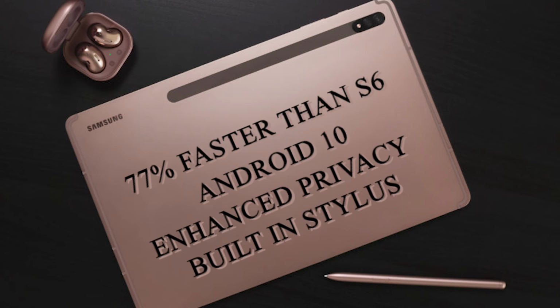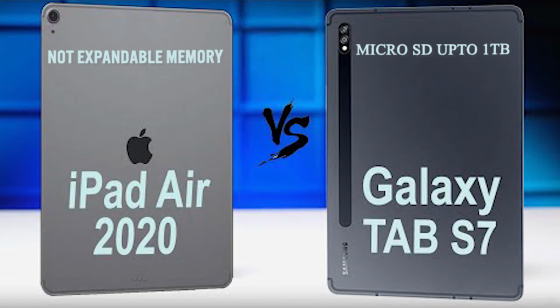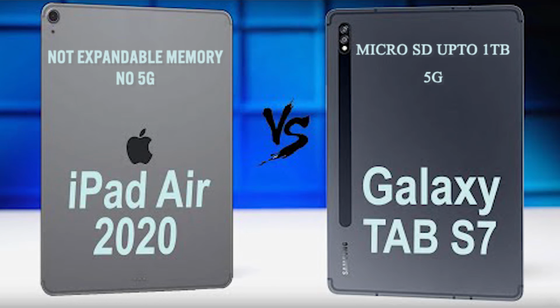Also, with the Samsung tablets, you can expand the storage by up to 1 TB with a micro SD card, whereas iPad Air 4 owners are stuck with whatever they choose when purchasing. As mentioned earlier, you can also optionally get 5G with the Samsung Galaxy Tab S7 Plus, while the iPad Air 4 only offers 4G.